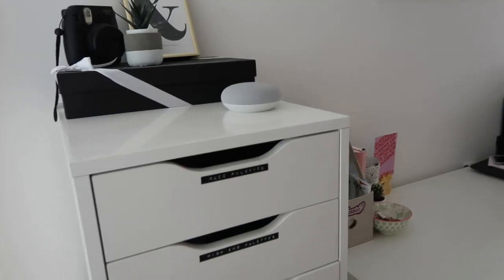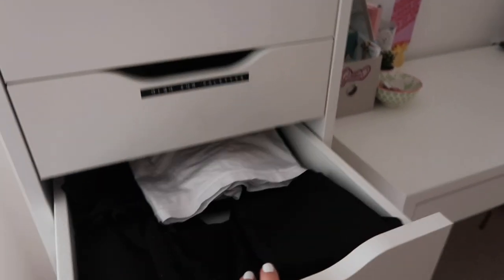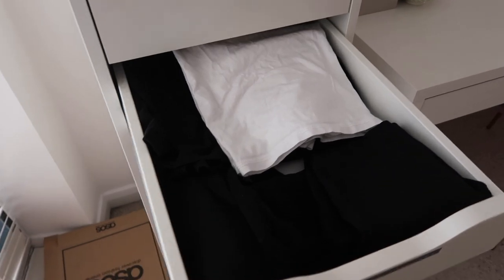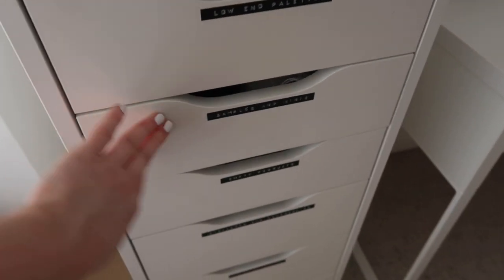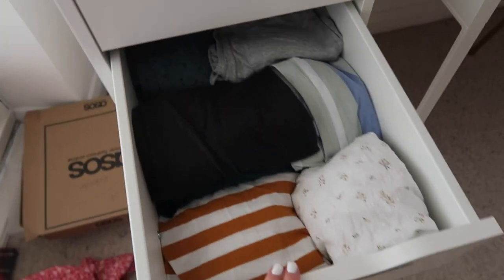I'm really sorry. And then over in my IKEA drawers, I've got my underwear in the top two, so we don't need to look in there. I've then got a drawer with just plain t-shirts and vests. Next drawer down is long sleeved tops. We've then got all of my coloured tops and t-shirts.